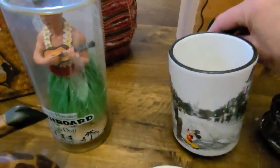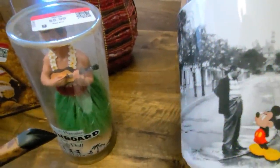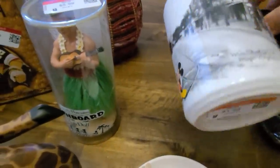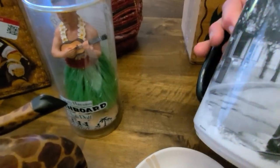Next, we have our vintage Main Street Mickey Mouse. That could be Walt Disney he is talking to. It says Main Street, USA, Magic Kingdom. I paid $2 for it, and I am going to ask $20.